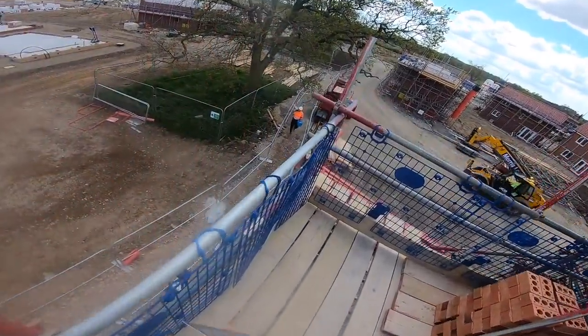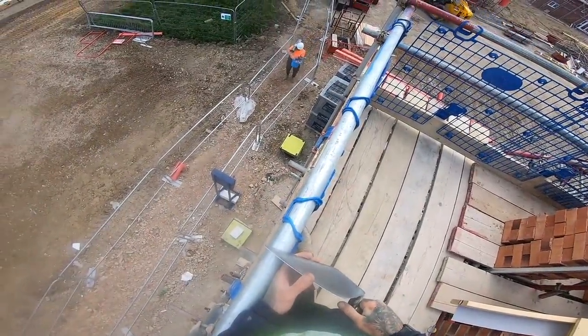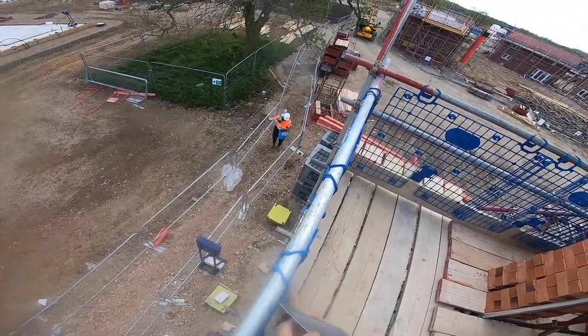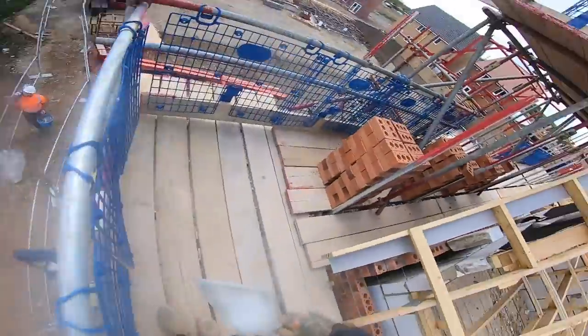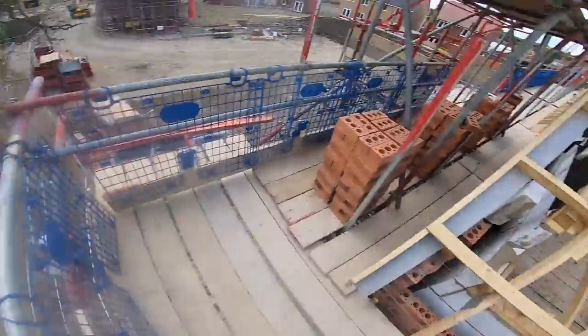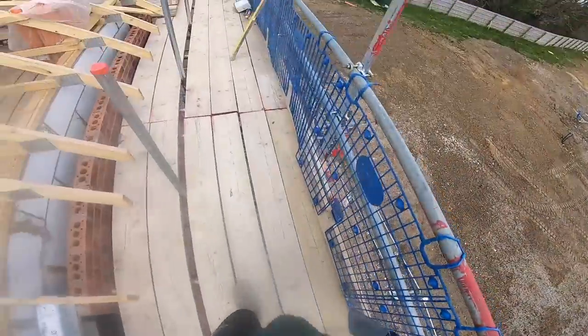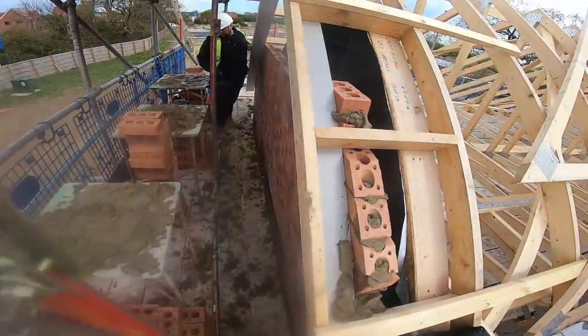Have we got any nails for them? Nah, that ain't them, is it? That's the ones. Have we got any nails for them? Might have to nick some off the chippies, see if we've got any nails. Don't. We haven't got any nails. Are the chippies up here?